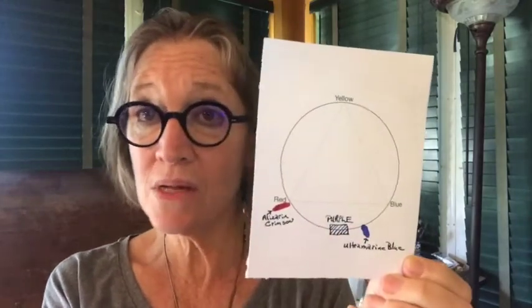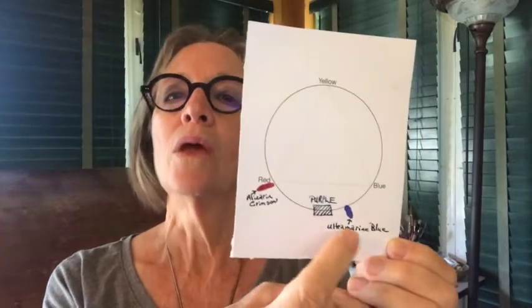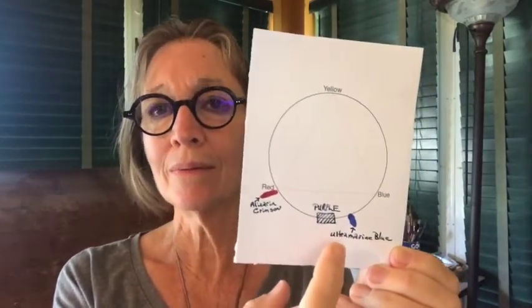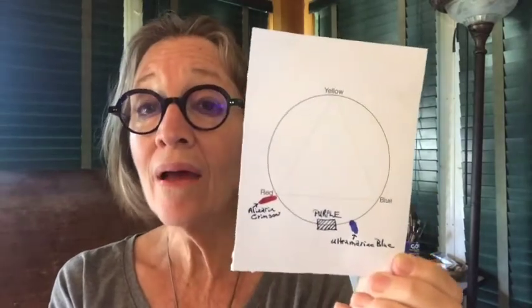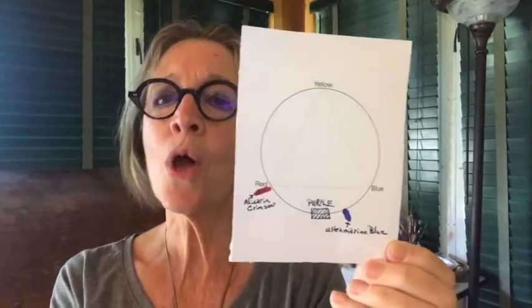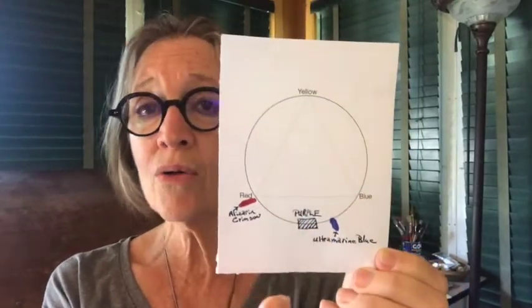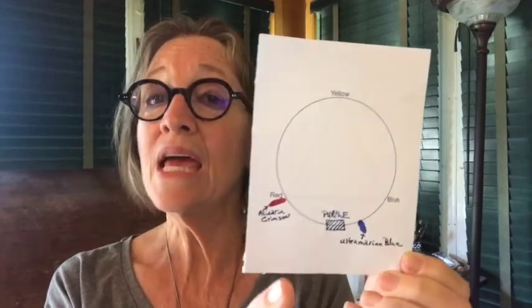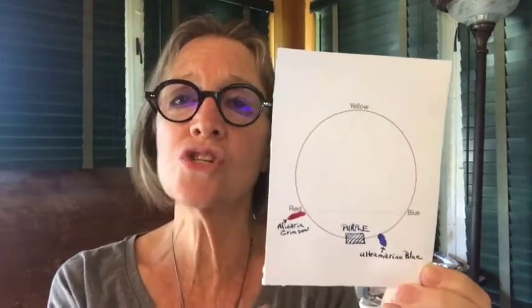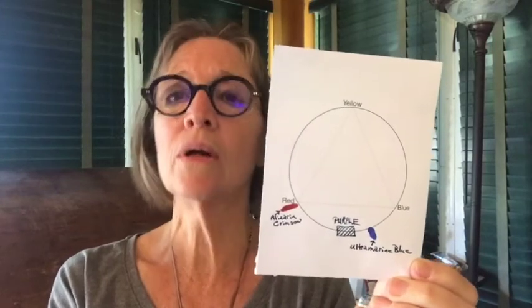But the purple's not being canceled out. So what do you end up with? You end up with a blue violet or a blue purple. Okay? And that's why you get beautiful purples, violets, lavenders when you mix a blue that's really close to red, and ultramarine blue is the blue that's closest to red on the color wheel. So that's always a good go-to.